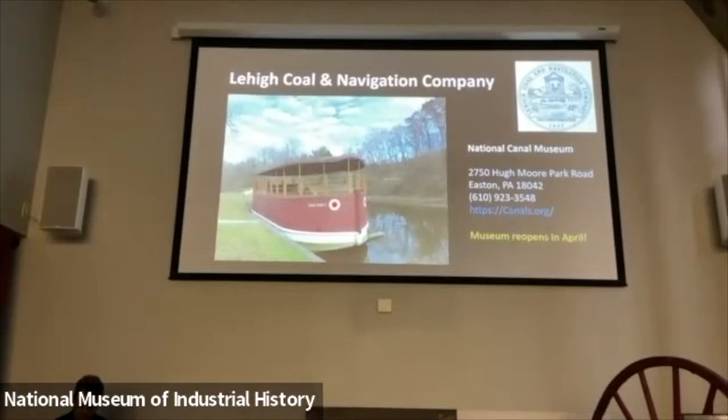With the interest of time, I cannot cover this in the presentation. But that said, you can still experience it not far from the National Museum of Industrial History. The National Canal Museum is located in Easton. It's seasonal. They're open in April, and you should go. If you want to see what an actual canal boat looks like, ride one. There's one there you can see. It's well worth a visit.